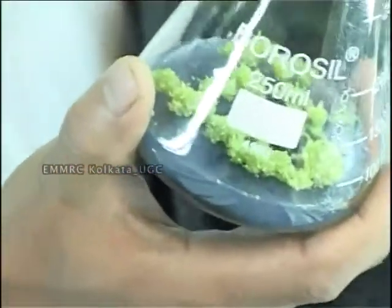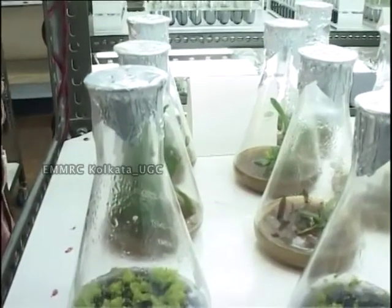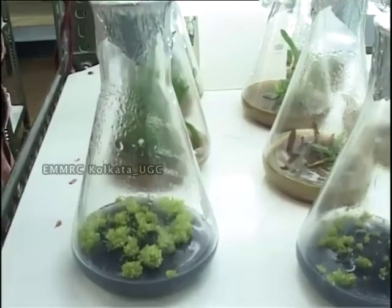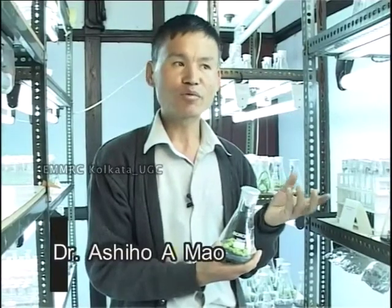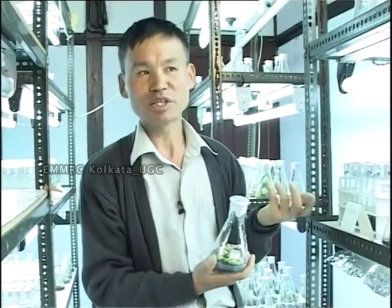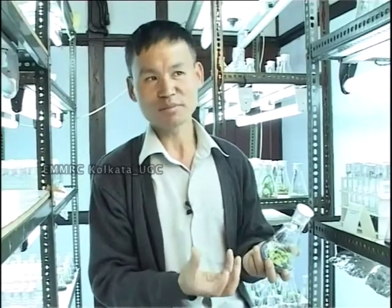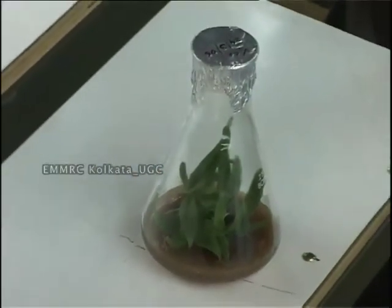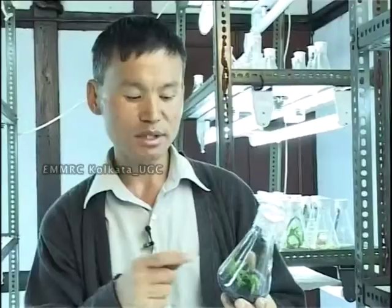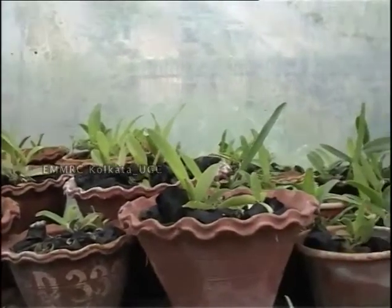In nature, very few germinate when they fall. It requires mycorrhizal symbiosis, an association. So that's why they don't germinate well. But in vitro, when you provide the artificial media, or nutrient, you can easily germinate them. And here you can get almost 100% germination. So for the orchid, after subculture and thinning out, you can get healthy shoots like this. Then this can be planted to the pot, and it can be easily established.